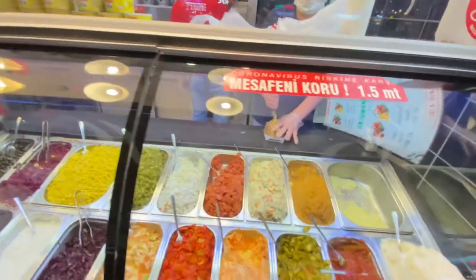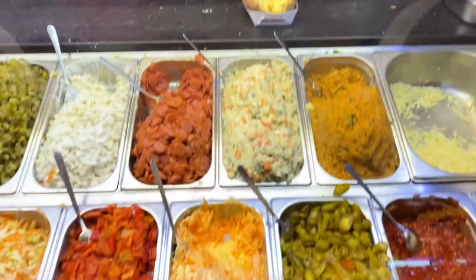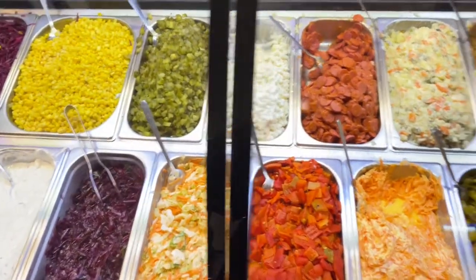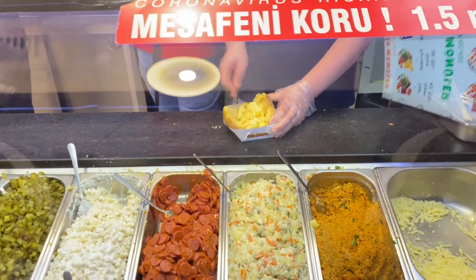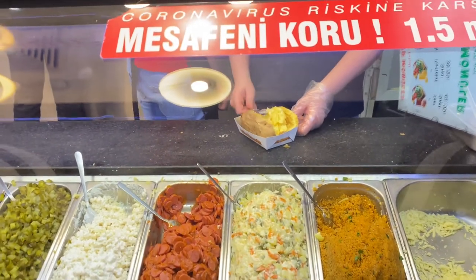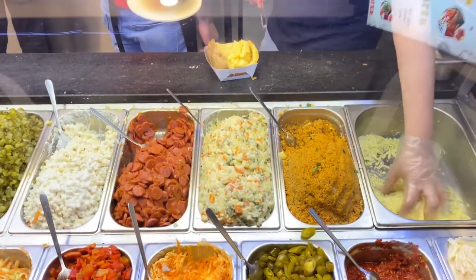So guys, I've always wanted to have this thing. It's a potato, and then they put all these toppings. Not all, maybe you choose what you want. And it's something that I've been dying to eat. It's called kumpir. It's one of Turkey cuisine. You should try it when you come to Istanbul. This is my first time, so I'm so excited because I've always wanted to try it.